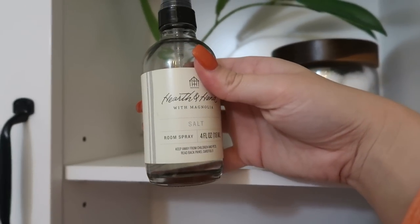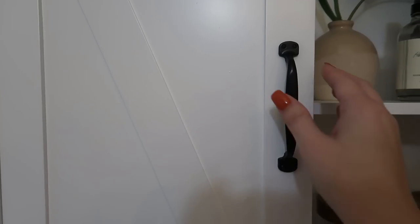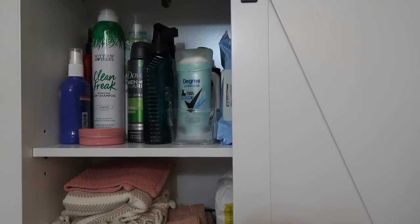My favorite bathroom scent is the Hearth and Hand Salt. It smells so good. They have different scents, but the salt is by far my favorite.